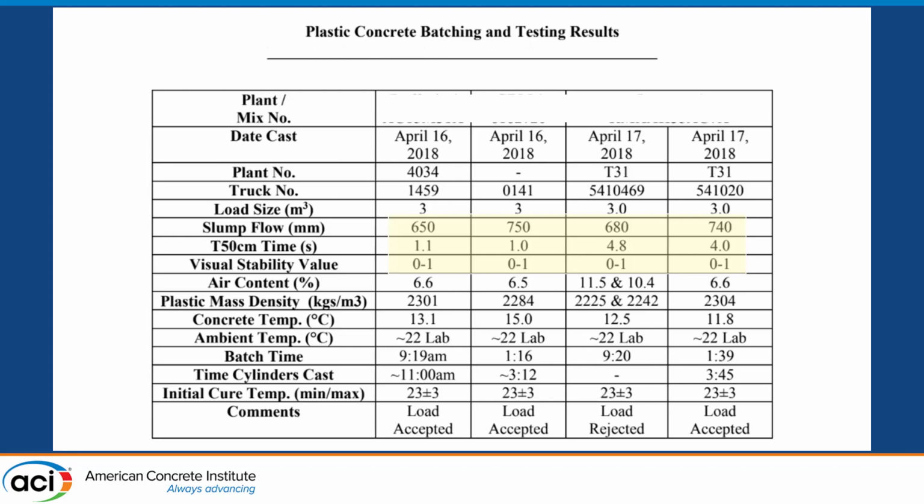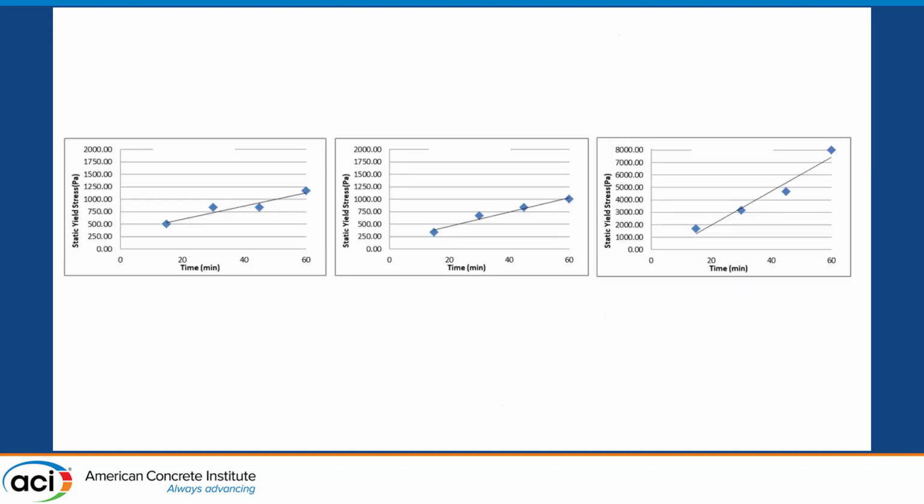We had 3 suppliers. The second one we had to redo because you can see that in the third column, their viscosity was a little bit too high for what we were looking for in this application. So we rejected that load. And then you can see that just with the results of the shear vanes on the far right, we went up to 8,000. So it wasn't workable enough for us.